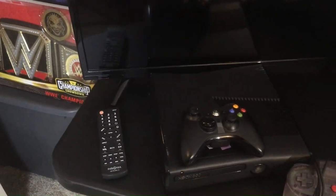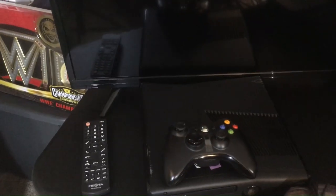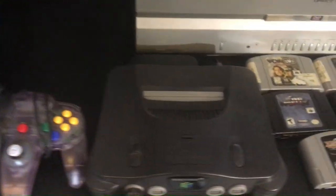All right, so here's the Triple R gaming room loft. So some collectibles back there. See a WWE belt. We're gonna go kind of left to right. Got an Insignia. It's probably like a 24-inch TV. I got it at a thrift store. That's like, I think under 30 bucks. I have an Xbox 360 here. So I paid 29 bucks, so 30 and 30, about 60 bucks right here. Everything works pretty good.